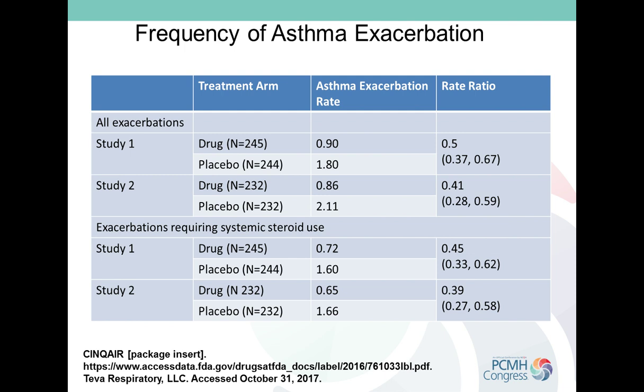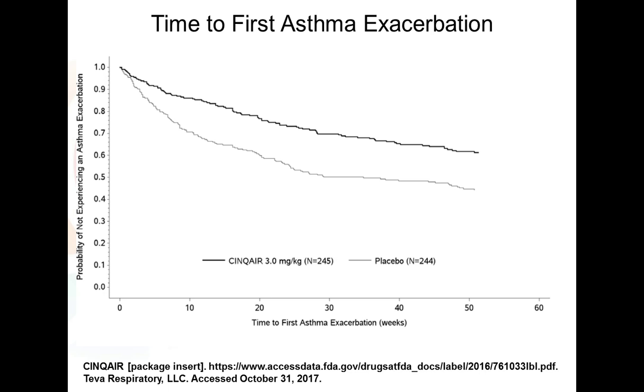And if you look at the treatment arm, drug versus placebo, right? Mepolizumab is the drug and versus placebo. You could see the asthma exacerbation rates dropped by 50%, in half. Extremely important. So the drug was very effective in all exacerbations, and requiring systemic corticosteroid use.